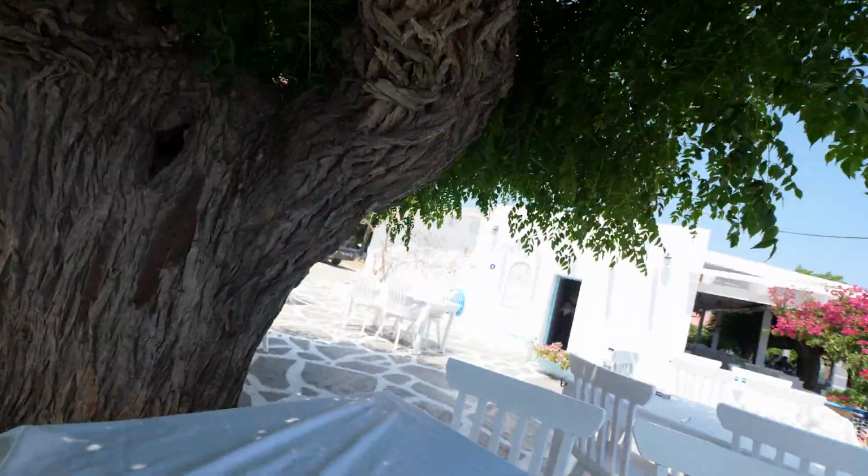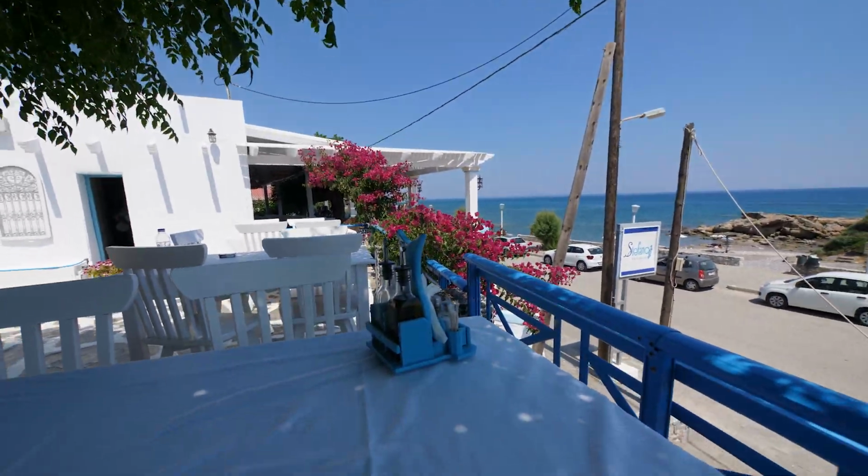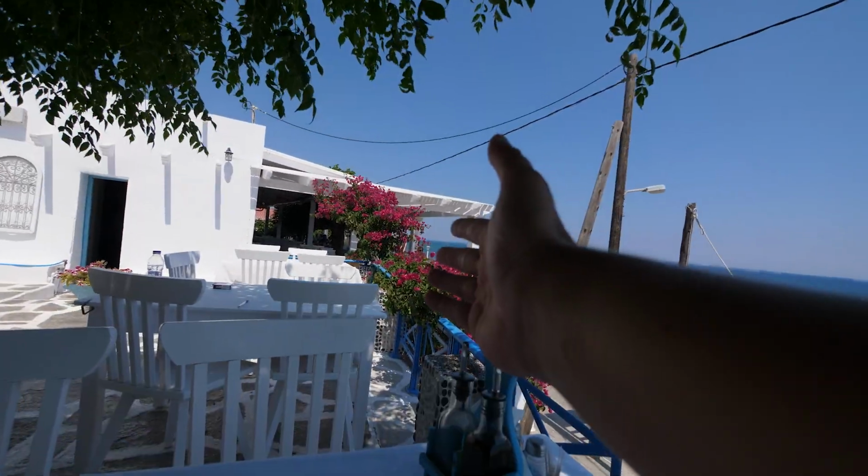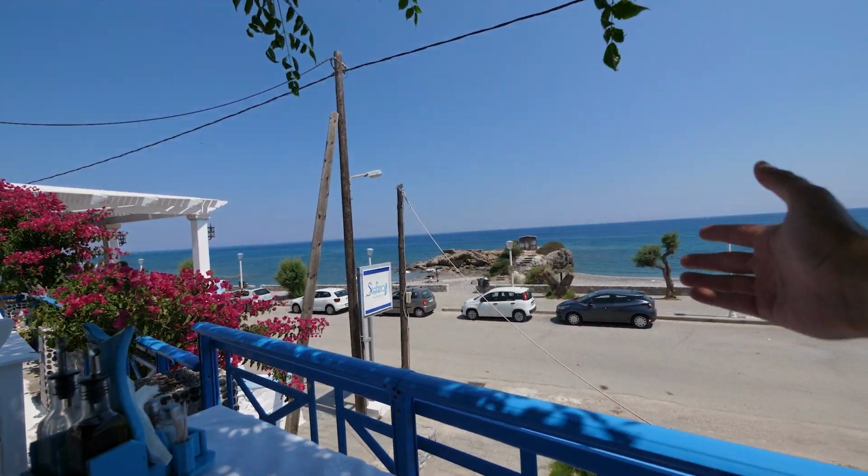And look at this place, it's super beautiful. We have the blue, the white, the Greek island flair, the flowers, and the ocean, the sea. I am already in love with this place. It's super amazing. Can't wait to get the food. Don't know what I will get. I guess some seafood, but let's see in a little bit and just enjoy the views.